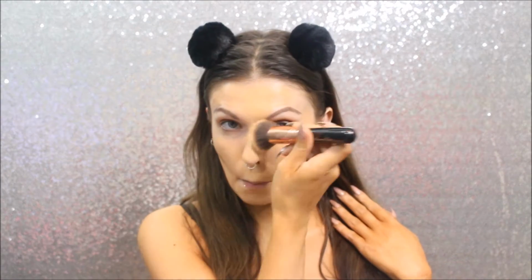So today I'm going to go in with the Born This Way foundation from Too Faced. I got it in warm beige since I am self-tanned and I need to match the rest of my body. I am going to use my brush and then finish off with the beauty blender so you guys have a better idea of what I meant and how to blend out the foundation with your brush. And I'm just going to put 2 pumps of this on top of my brush and just begin to blend it out. Then I just put my brush down and I'm going to finish it off with my beauty blender.